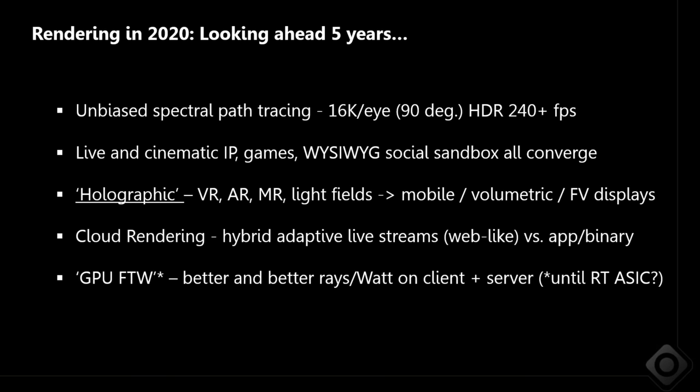The other thing that OTOY in particular is betting on is that cloud rendering will be a big part of the future of content and even applications. I think the world's going to be much more web-like than the legacy binary app model. I think the cloud itself will be driving the scene graph and the render graph, not a piece of code on the local machine. And that's certainly true for metaverses and persistent worlds.